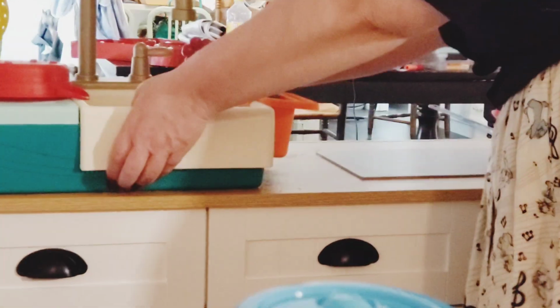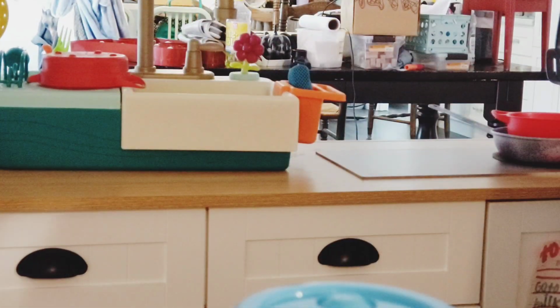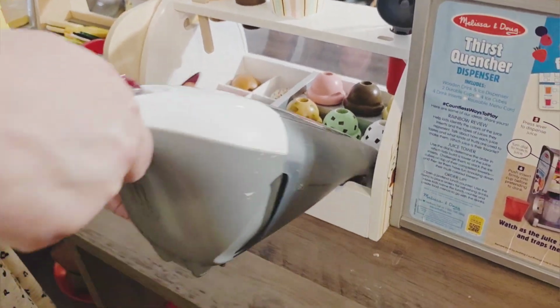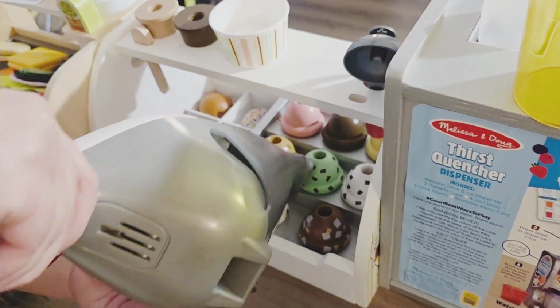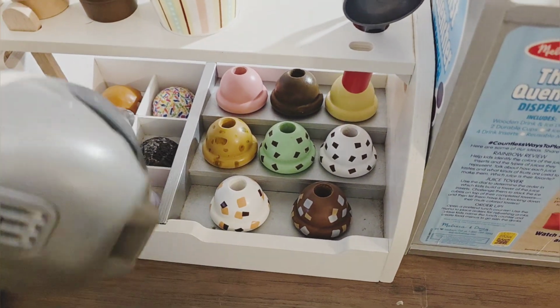So what I did to make this more like a kitchen counter with a stove on top, I just got these large mats that are meant to cover drains from the dollar store, and I just stuck them. They're suction, and so those are her pretend burners.